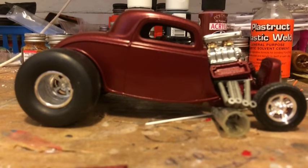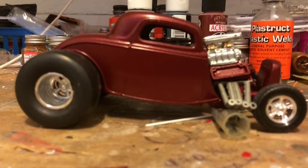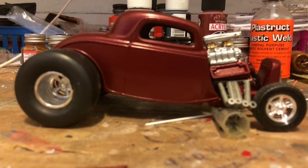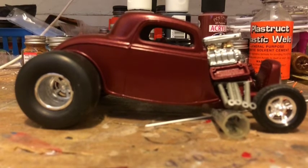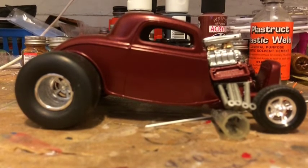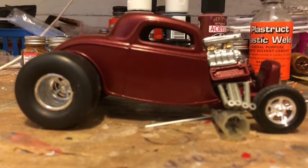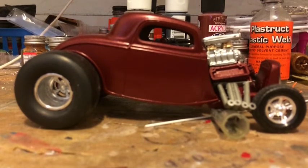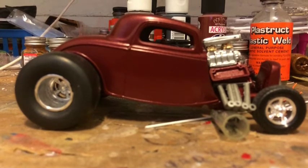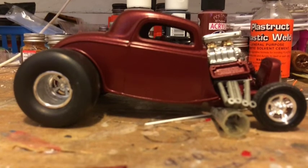But tell me what you think. I've got it all ready to be put together, other than wet sanding and then clearing the body. But it should be done tonight. Now I have another update. If it's not done tonight, I'll have another update tomorrow being final. So tell me what you think.